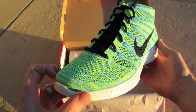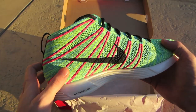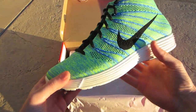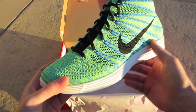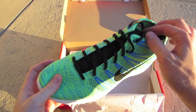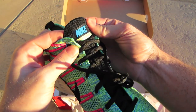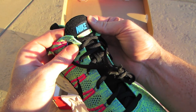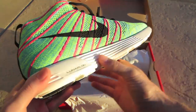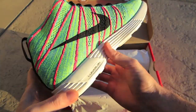And then this colorway just is crazy, just pops. Look at that. You got the pink on the inside mixed with the Volt and Blue Glow throughout the Flyknit. Black swoosh, got Blue Glow up here, black tongue, it says Flyknit Chukka in pink, Nike in Blue Glow. This model, you actually have a sail midsole and outer sole, which is kind of like an off-white.